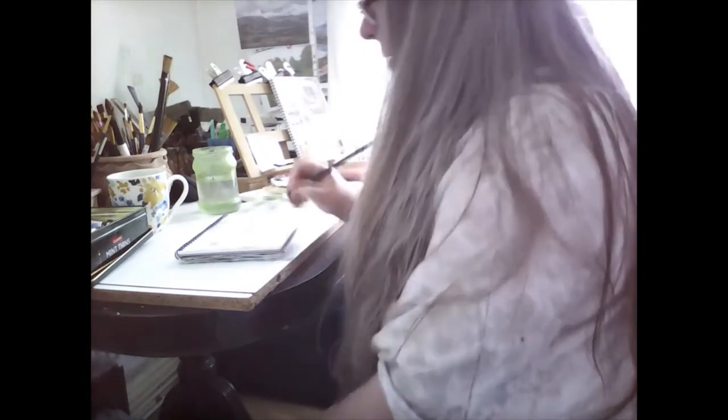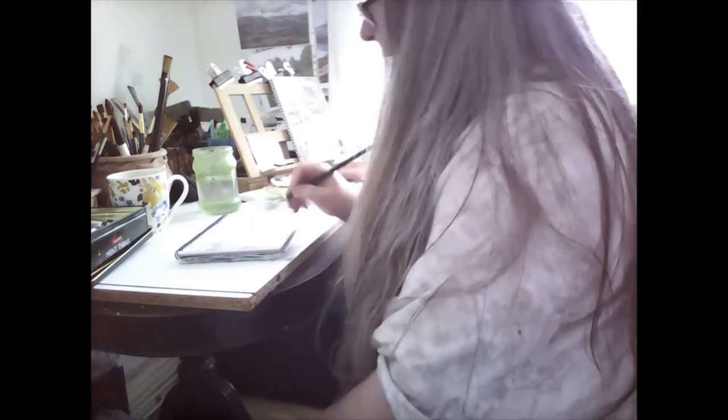Right, I'm just putting some first washes on this. Quick little, very quick, light, pale bluey green wash just to indicate some shadows.